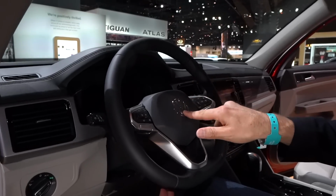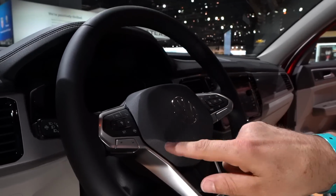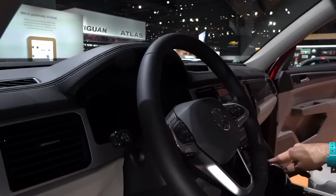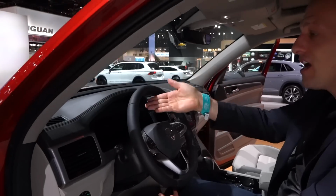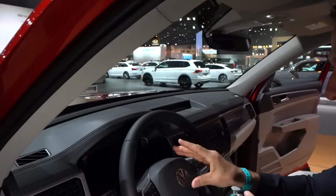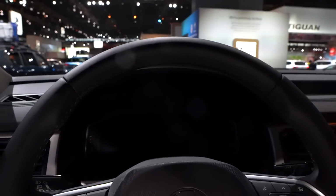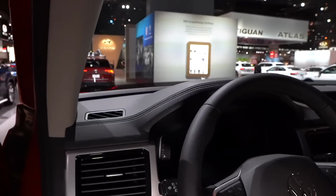There's our new Volkswagen logo. A little bit of silver trim, which is nice. The flat black buttons. No paddles on the back, but you can shift manually with the shifter. So that's a nice touch. This screen though, I'm really digging it. With the SEL trim, you're gonna have that nice digital display. Obviously it's all black. You can't see anything because we're not driving the vehicle right now.